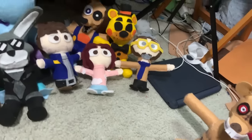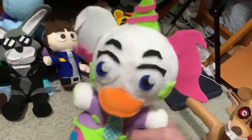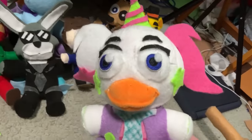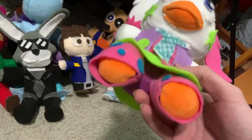Here's a couple miscellaneous plushies. First up is Circus Chica. I wanted her to complete the set for the video that I'm going to use the Balloon Circus characters in eventually. Well, I say eventually, like I haven't already recorded it, but I'm keeping it backlogged, so that video will be out at some point. But yeah, here's Circus Chica, based on all the merch of her.